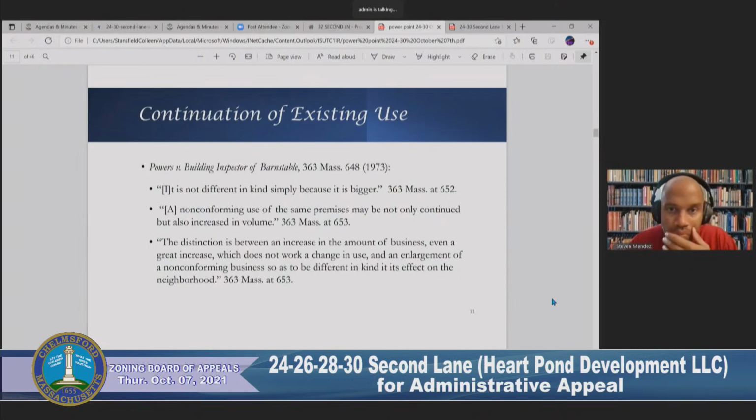So these are some quotes from the Powers case, which is really the seminal case on non-conforming uses. And again, I think it's important to understand what the courts have said. It is not different in kind simply because it is bigger. A non-conforming use of the same premises may not only be continued but also increased in volume.